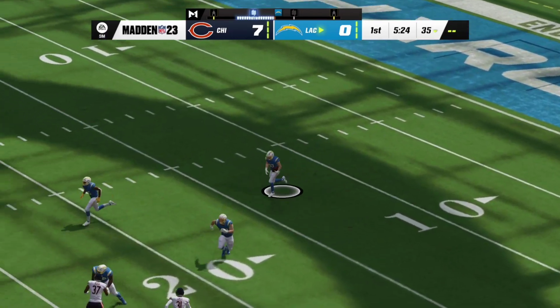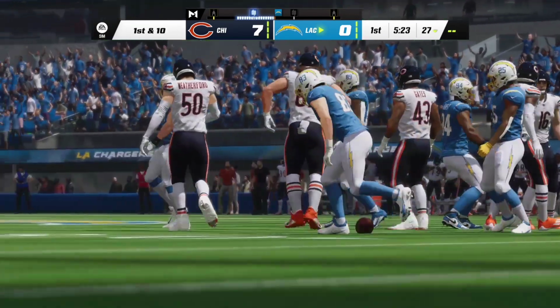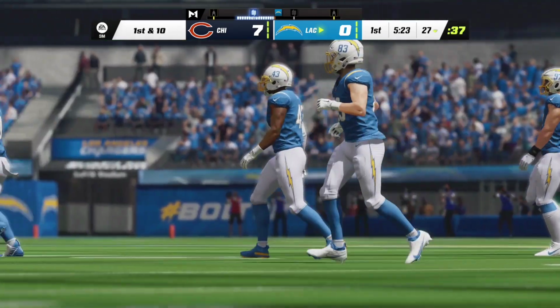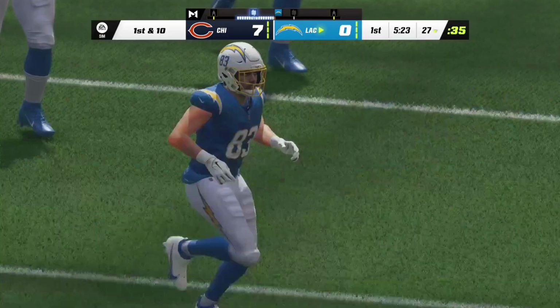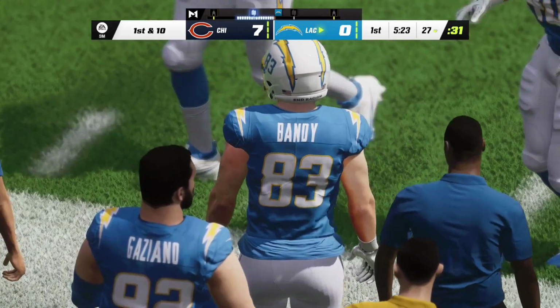This will be fielded inside the 5. And out a little across the 25 to the 27. The Chargers get set to go here for their second drive. And a 3-and-out on that first drive. We'll see if they can do better here.